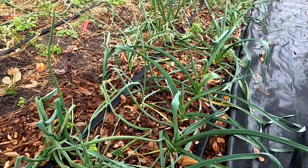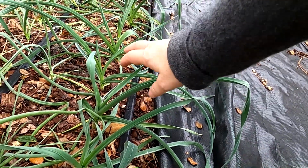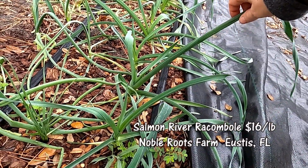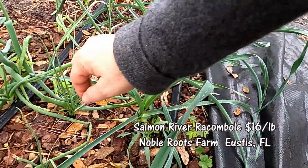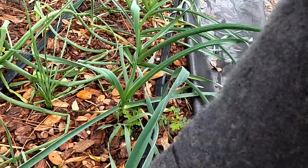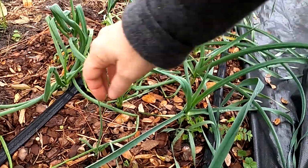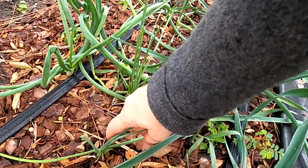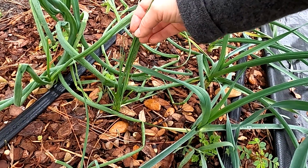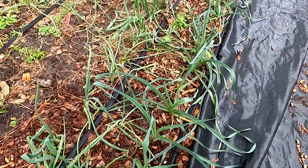Over here, I have salmon. And forgive me, I think it's Salmon River. It might be Salmon Red. I'll make that correction at the bottom when I edit. And over here is, but I think it's Salmon River. Garlic, amazing. I did vernalize these in the fridge. Then this is Pescadero Red, and yes, that is not a weed, that is actually garlic. I don't know why, but that's the way it is.